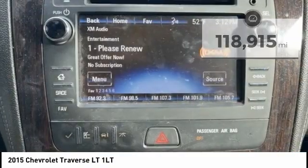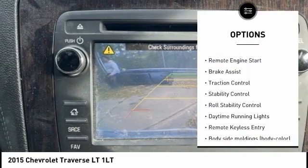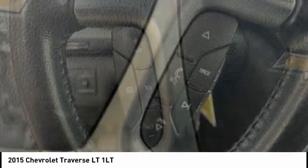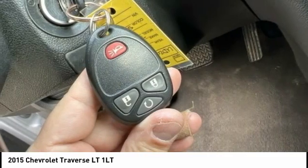Here are some of this vehicle's great options: tire pressure monitoring system, electronic stability control, alloy wheels, remote engine start, brake assist, traction control, stability control, roll stability control, daytime running lights, remote keyless entry.